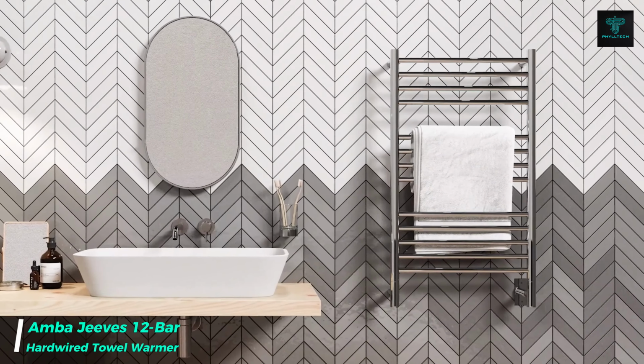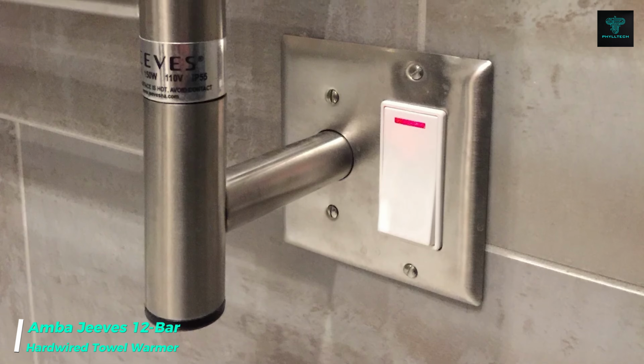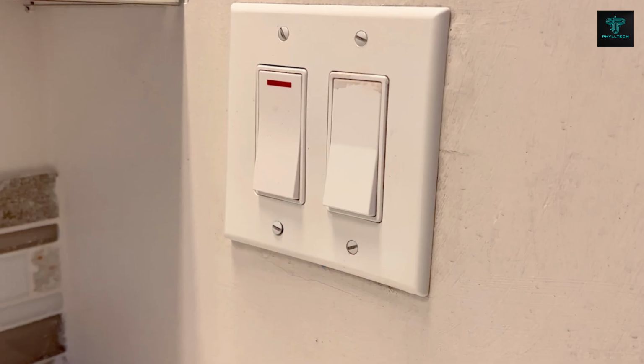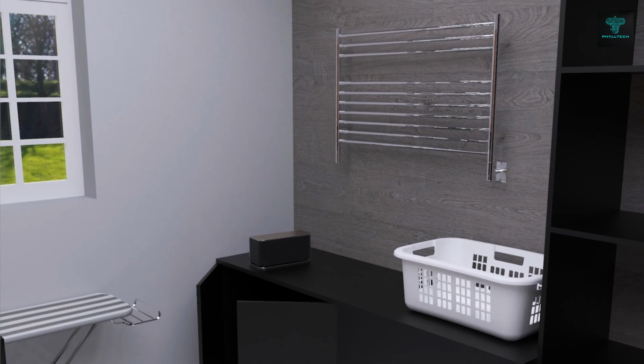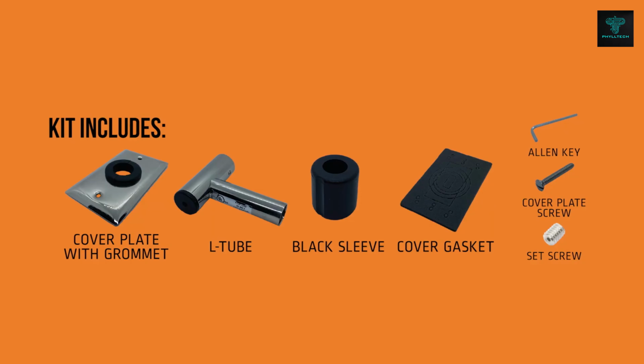Next up is the Amba Jeeves 12-bar towel warmer, a touch of luxury that will elevate your bathroom experience. Imagine stepping out of the shower and wrapping yourself in a warm, dry towel or bathrobe every time. This towel warmer not only dries and warms towels, but it also helps reduce laundry frequency by keeping them fresh longer. With 12 heated bars, it's perfect for drying towels, jackets, bathing suits, and more. It's compact yet powerful, taking only 20 to 30 minutes to heat up and providing warmth and comfort in any small space.